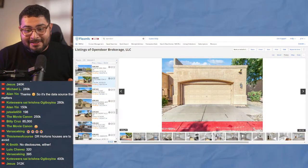So 320, 395, 400. Now you guys are thinking, oh, they're not making that much money for each deal, they're just terrible at business, right? They bought this house 4 months ago, 4 months and a week or two. Only 4 months ago they bought this house that they're currently selling for $382,000 for $360,000. So they added 20-ish to 30-ish thousand dollars for this house. And if you look at the photos, it doesn't look like they did a damn thing.